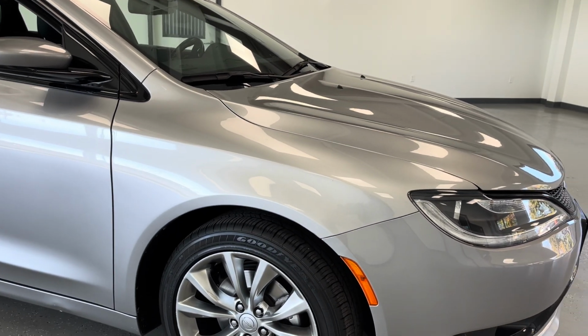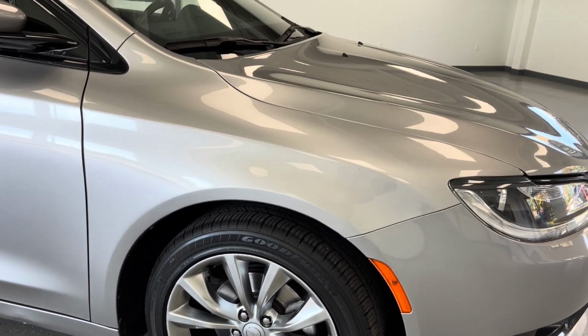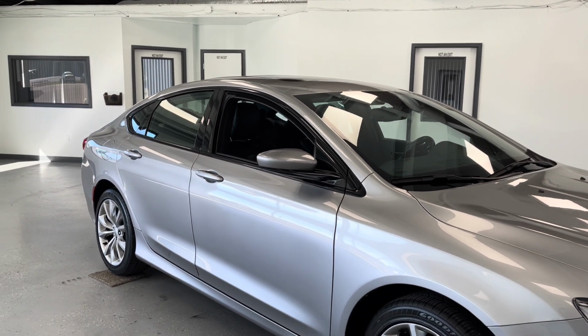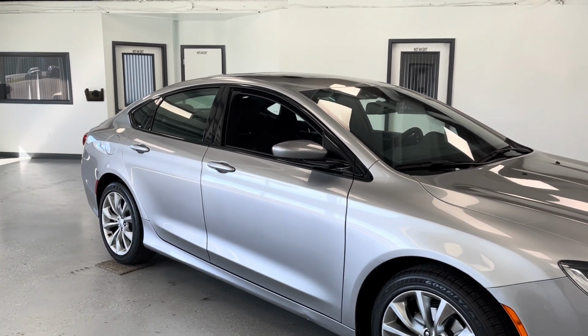As always here at All Things Automotive, looks like they're wrapped up in a nice set of Goodyears. Like new brakes, rotors, along with a fresh oil change, new cabin air filter, and a fresh PA state inspection. We do not skimp on reconditioning here at All Things Automotive. We'll get into the exact specifications here in just a bit. So let's go ahead and take a look inside.